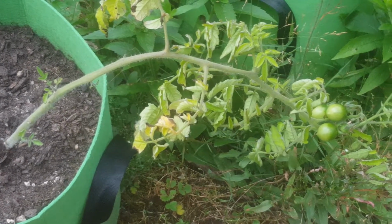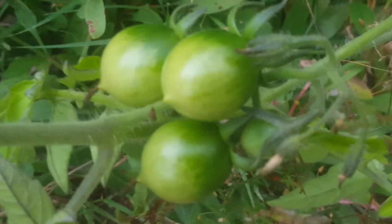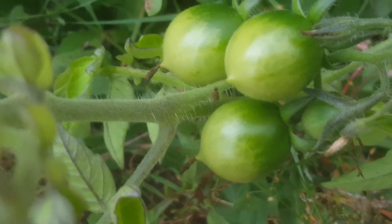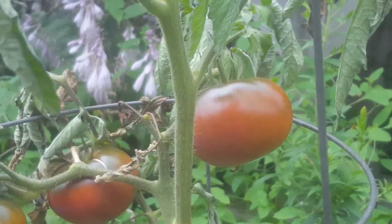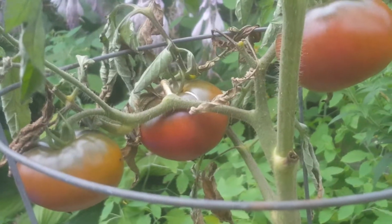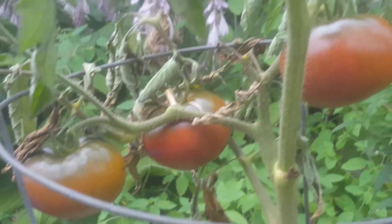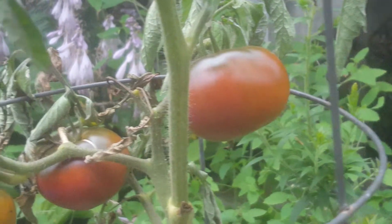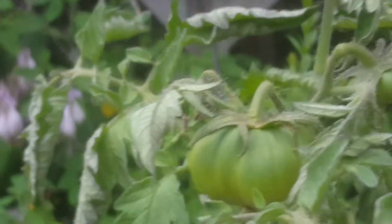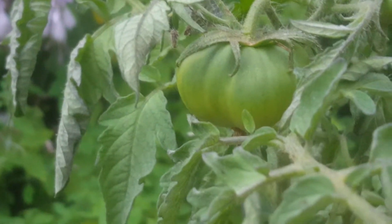The Principe Borghese has fallen over, and I still have not staked it. And I was just about to do that, but I realized I might do better in the storm just laying down like this. Here are the Cherokee purple tomatoes. And they're not purple yet, but since there's a storm coming, I might pick one or two of them and bring them in just to be safe and let them ripen on the counter. And then up here, there's one more little tomato coming along.